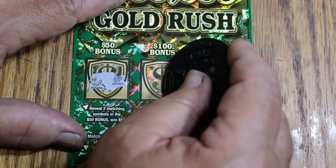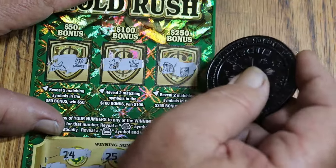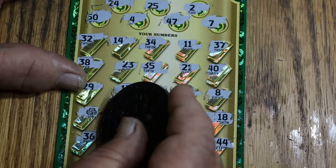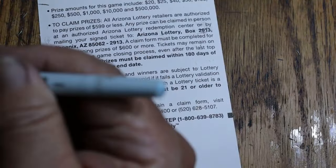banana and grapes, stars and crowns, chests and safes. All right, what's it going to be for the final one? Okay, 25. All right, let's quickly add this up while I still have time on the camera to do it.